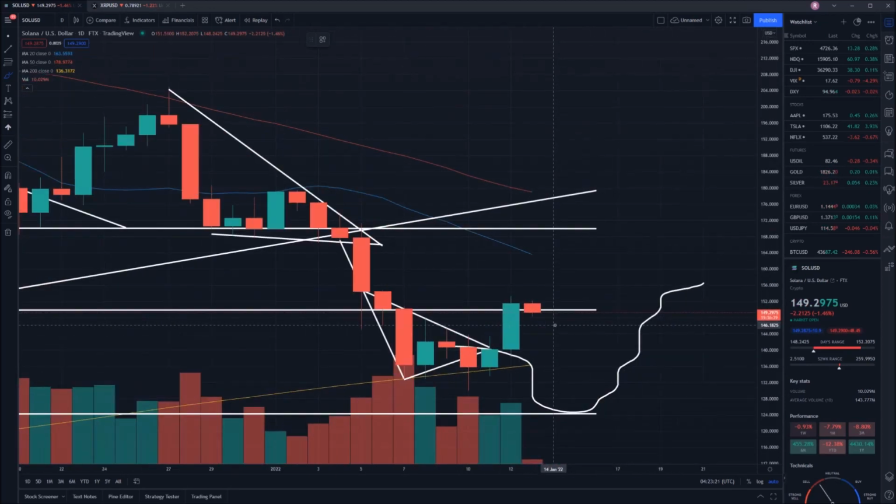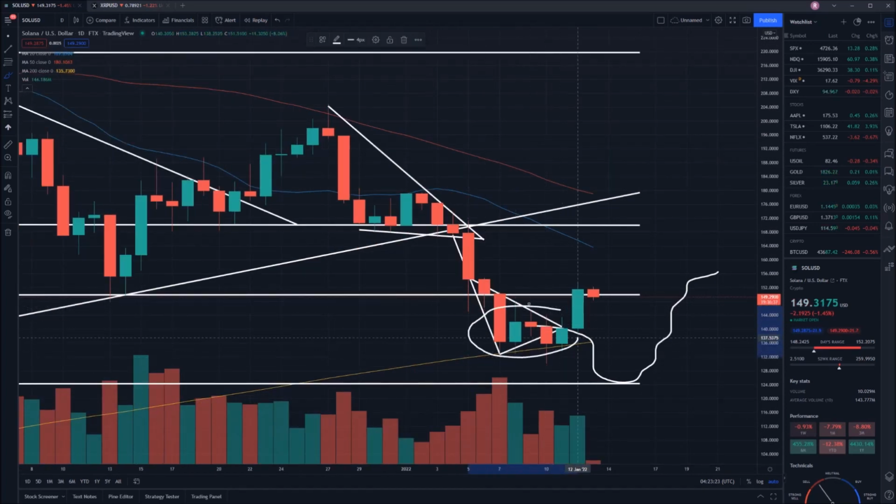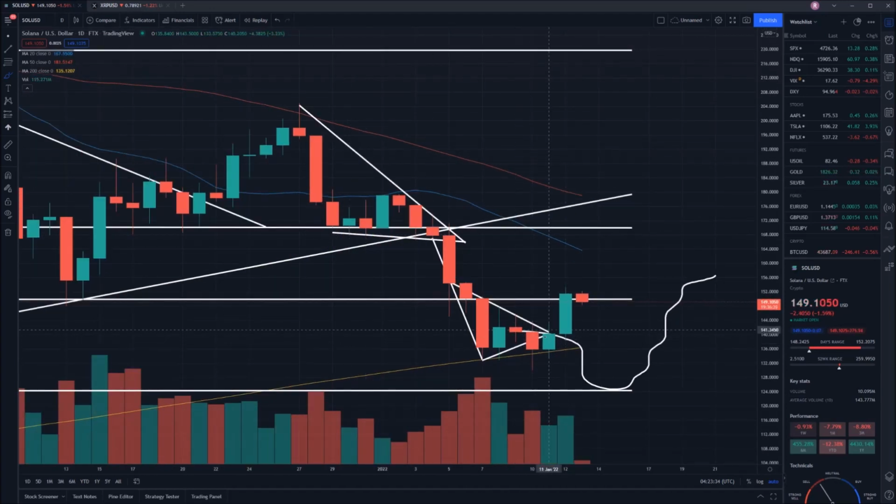But you can see that our flag pattern did break, obviously downwards, and that was on the same day we did our last Solana video, and we broke down all the way to a low of $130. We broke a bit earlier than I had initially anticipated, but all in all it still did occur. So let's remove that line.